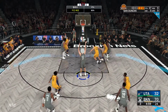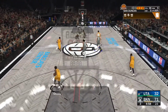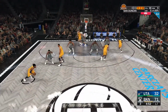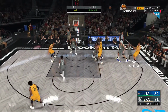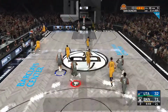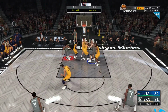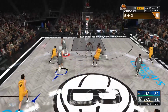For the Jazz, Tony Bradley comes in for Joe Ingles, and it's Mudiay in for Jordan Clarkson. And so Conley will bring the ball up for the Jazz. It's Bogdanovic on the wing. The Jazz with another miss. And here's Brooklyn. Big stretch here going 10-2. Down low, LeVert. He doesn't hit that one. Good D by Bogdanovic.